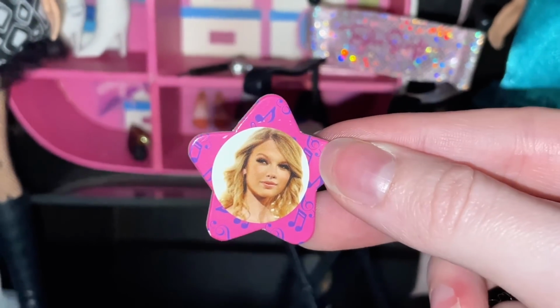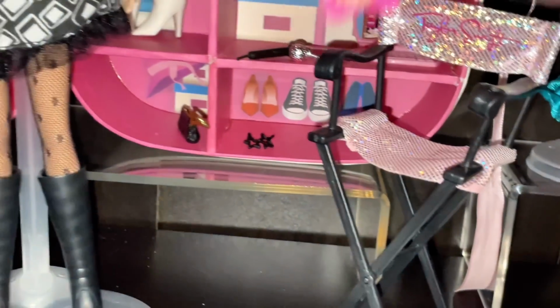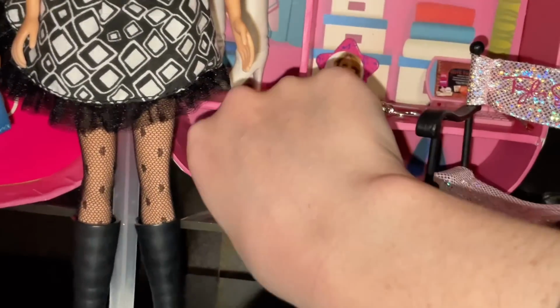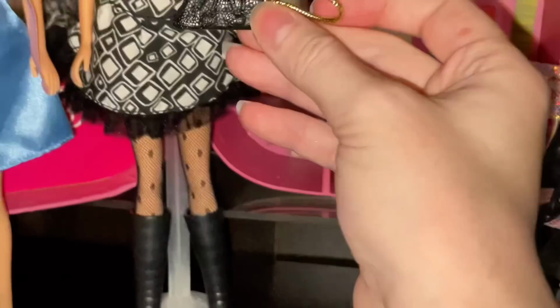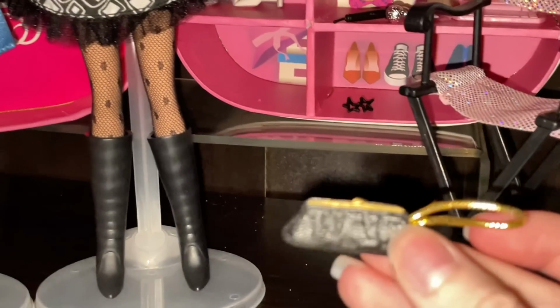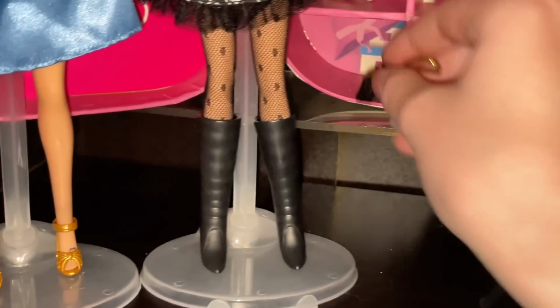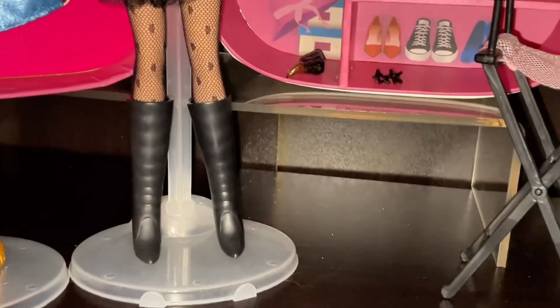And then this I was really excited about because it comes with this director playset, and I didn't have it, so yay, I wanted that. The headphones also come with it. I got this purse. Oh no, I haven't figured out whose purse this is, who it goes to, so if you do know, please let me know if you recognize it. And then, yeah, there's those earrings again.